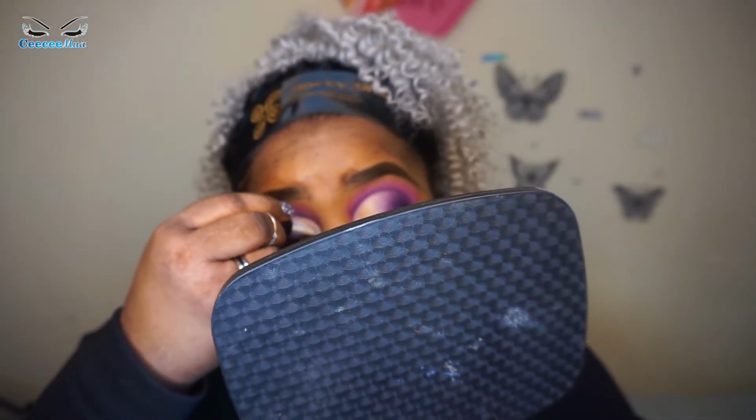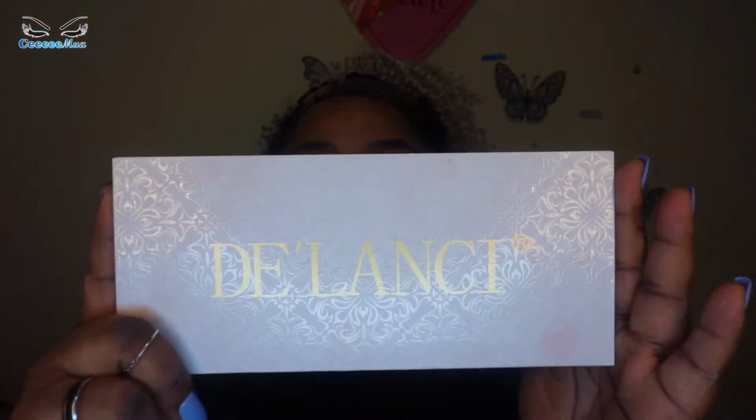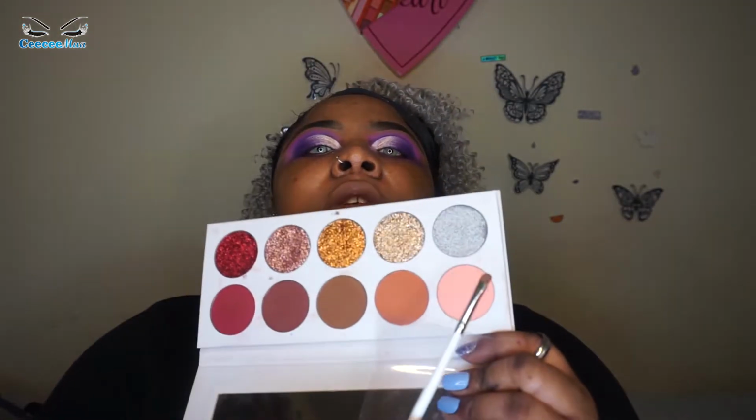Now, I'm gonna apply glitter primer. I'm using this one, glitter fixture. So I'm gonna be applying that just right here. And I'm gonna be applying glitter, right? I'm just gonna apply that here. I'll be using this palette from the Nancy. I'll be taking this shade here.